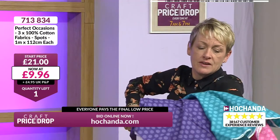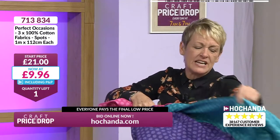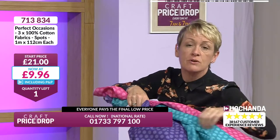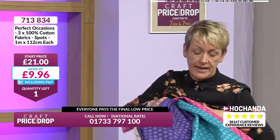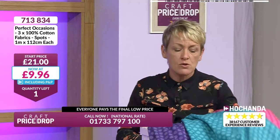Are you going to get these? Maybe you've been thinking about getting some dotty fabric for a while and you've not seen any colours that you really fancy. Well, here's three beautiful colours for you. Again, 1 metre by 112 centimetres. Down to the final one. Who's going to get the final one?